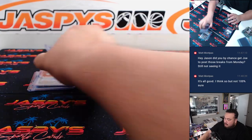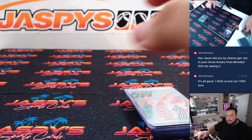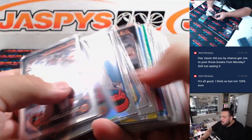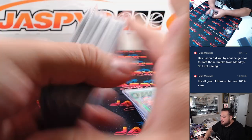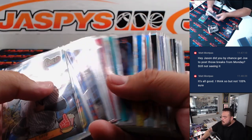So like I said, every case is going to be totally different, guys. And we're not going to know what's going to pop out of these cases until we rip them open. So appreciate you guys. And of course, obviously, like always, I sleeved up a lot of the bigger rookies, inserts, colors, of course. It's a lot of them. But everything ships, guys. So got all that there.